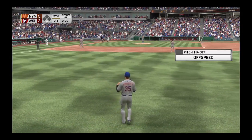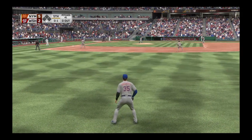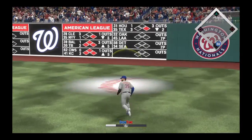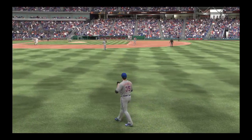Leading off for the Nationals, the shortstop. Into the windup. Here comes the 0-1. Lifted in the air out to right. Vaughn is there. Makes the play. 1 away.